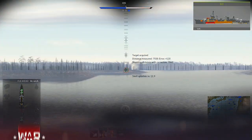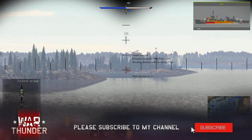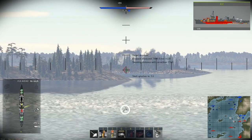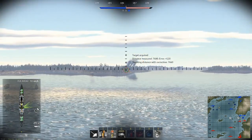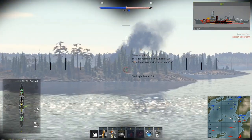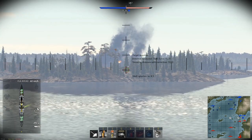For playstyle, both the Southampton and Belfast work best when they can get in close and leverage their powerful SAP and thick armor. Aiming for the ammo of enemy ships is absolutely critical, as well as maneuvering in combat to keep your own ammunition protected. With precise aim, the SAP of the 6-inch guns can consistently one-shot most vessels, so the Southampton and Belfast are incredibly dangerous with enough practice.